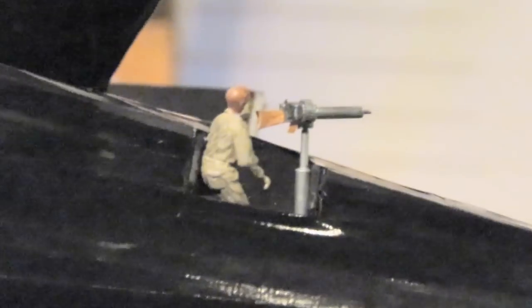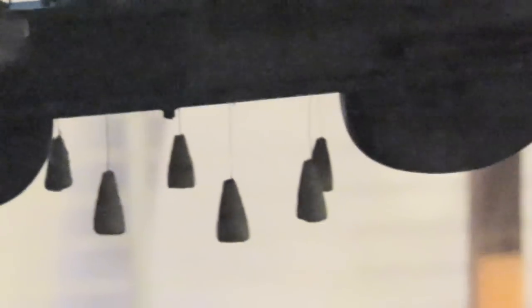Really nice model of a Zeppelin. This is the Zeppelin L30 model. They've even got the detailed rigging, which is going to be hard to see here, for the tail surfaces. There we go. Got the tail gunner, very detailed. The rear gondola.